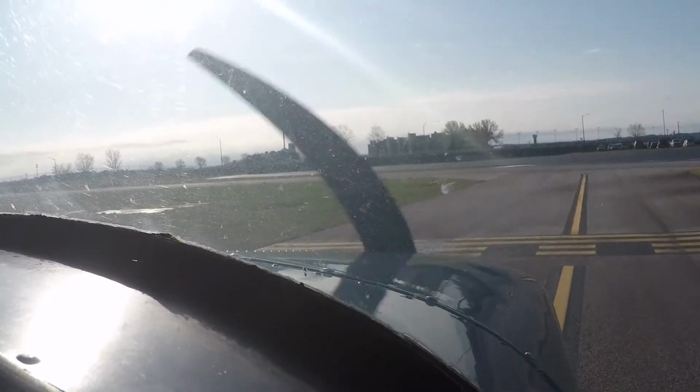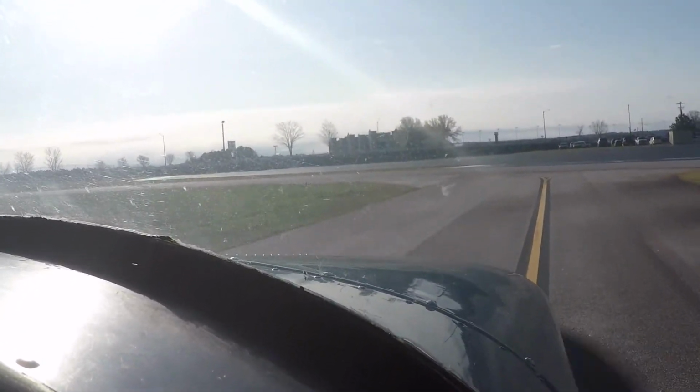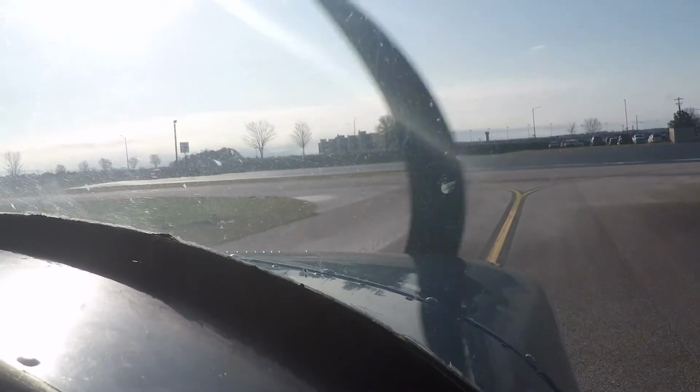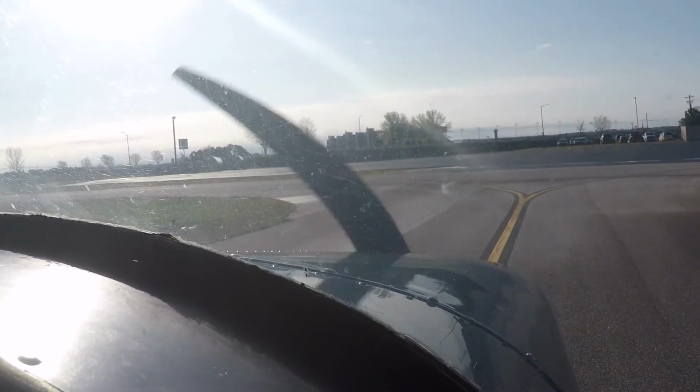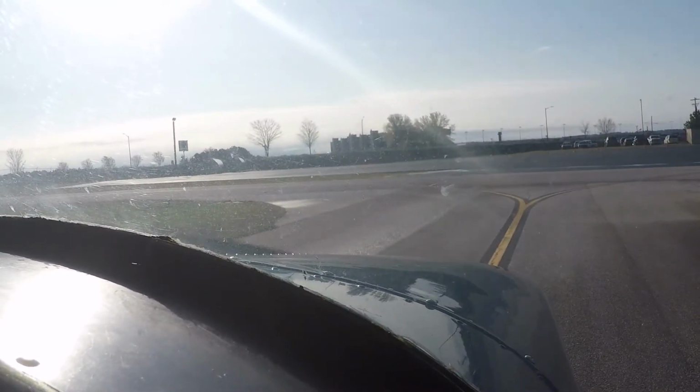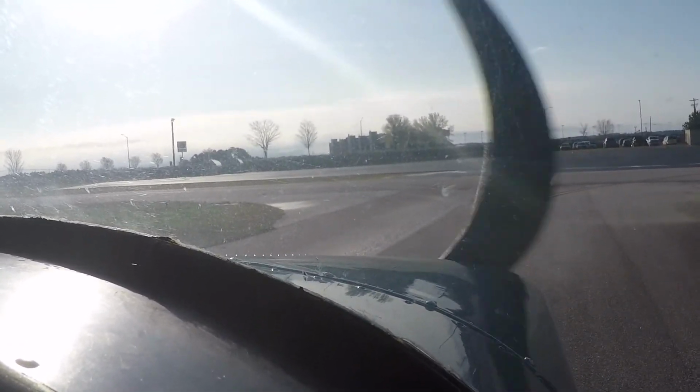Out here for the race? Yes, I am. I called and I should have a spot for a tie down. Alright, you see the white pickup over here about 33 corners. Yes. The other one's marking.